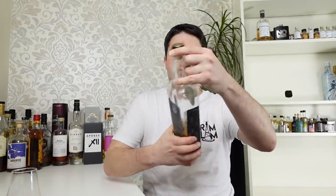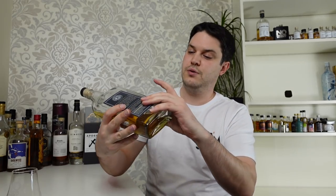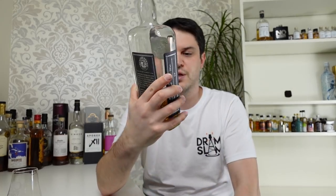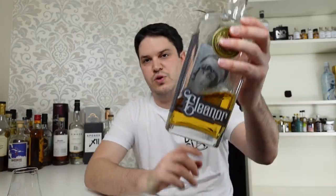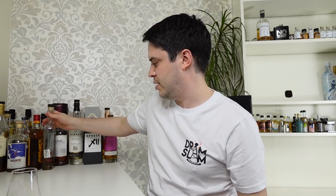So the first one here is the Eleanor, and this is their 9.4. When I went 2 years ago, I went to their distillery in Texas, and obviously I had to buy a bottle of theirs. And this is really lovely stuff. I'm loath to drink the last little bit, but I will have to at some point, I'm sure. Again, I'll put that sideways to fit some more bottles on there.